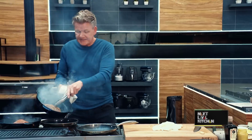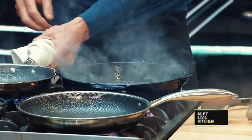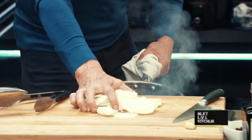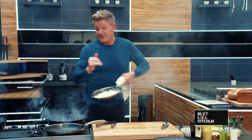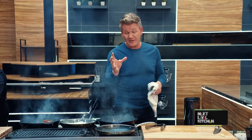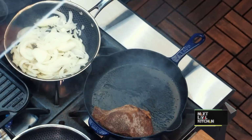Take out some of the fat into that pan there. And this is a great tip, by the way. Then start frying your onions in that pan. Now, come on. The steak, the onions, I've got the fat from that New York strip already in those onions. And now we start going up a level.